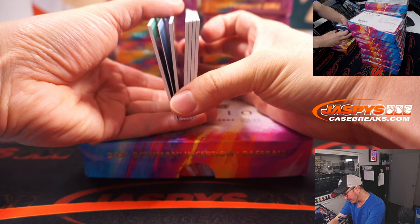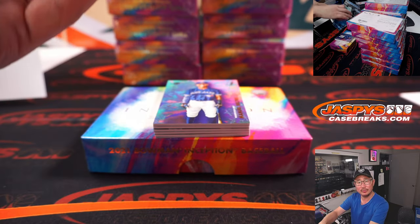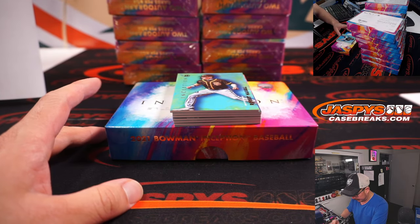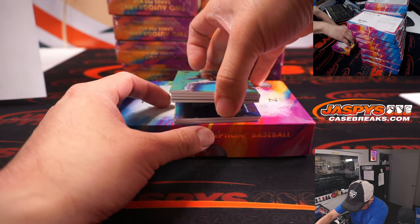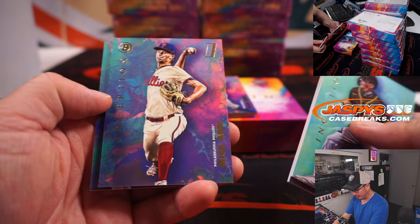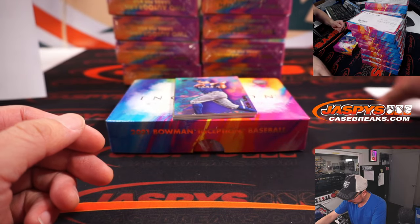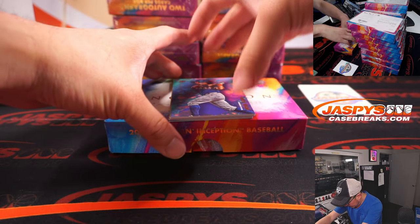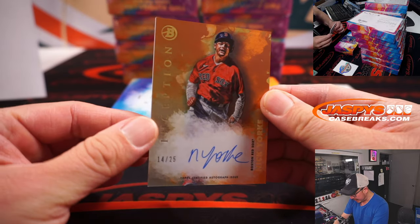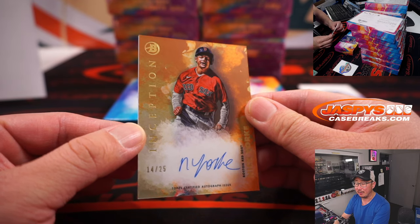All right, looks like we got a redemption on the bottom. I feel like sometimes there could be a third auto. Is that this set? Am I thinking of the right one? Anyway. I really like the background colors on these too. I think they look really sharp. And behind Josh Young is Nick York, 14 out of 25. That orange looks really nice in the background there.